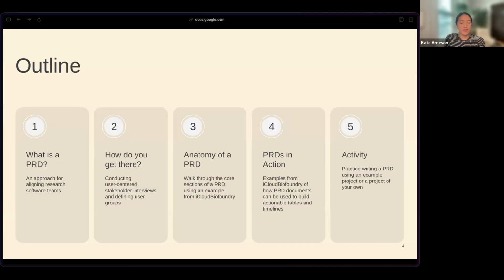Then we'll look at how we made this PRD actionable, so how to turn it from just something for documentation into something that you can really use to help drive the project forward. And finally, I did reserve some time for an activity. We'll see when we get there if we have enough time, depending on questions or other discussion. But I did try to allocate some time where people can try writing out some of their own product requirements documents, some of those various sections. We'll do that before closing out the session. That's where some of the links will come in that I've included in the slides for those templates, and I can drop those in the chat again once we get there.